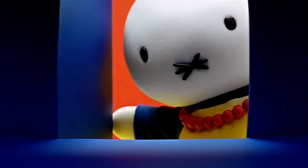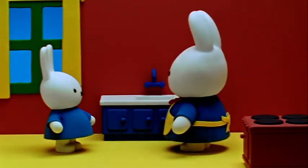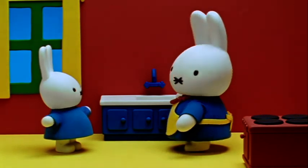Miffy's mother looked into the kitchen cupboard. She looked all around the kitchen.